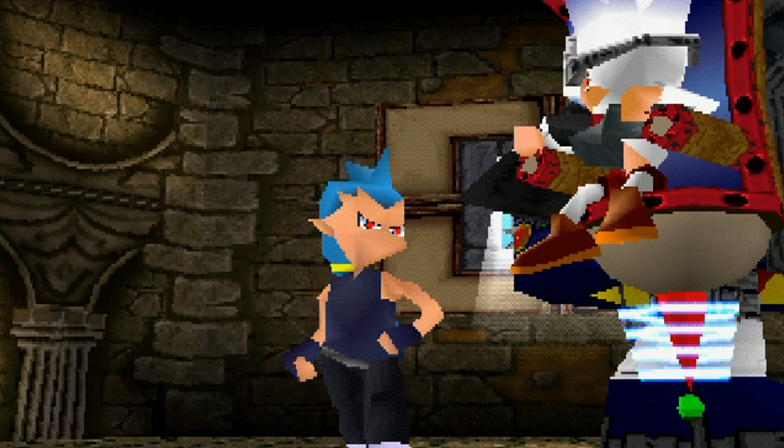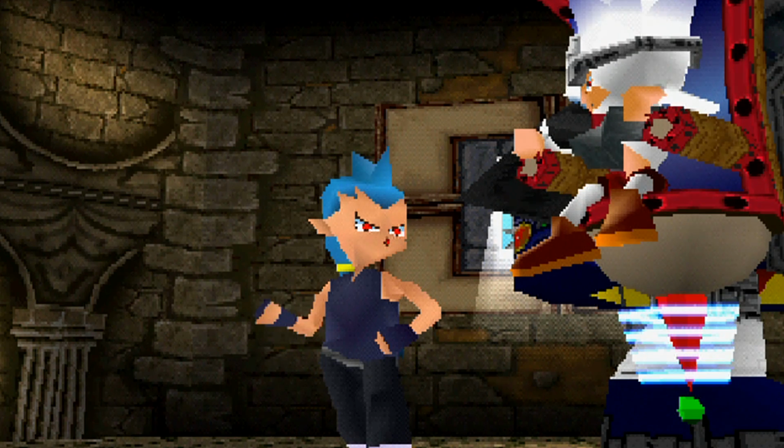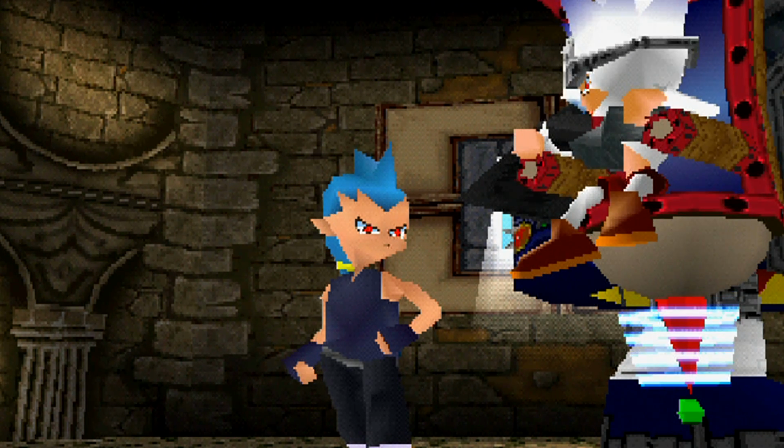And how is everything coming along? Everything is under control and coming along very nicely according to plan. Very good. Then let's get going.